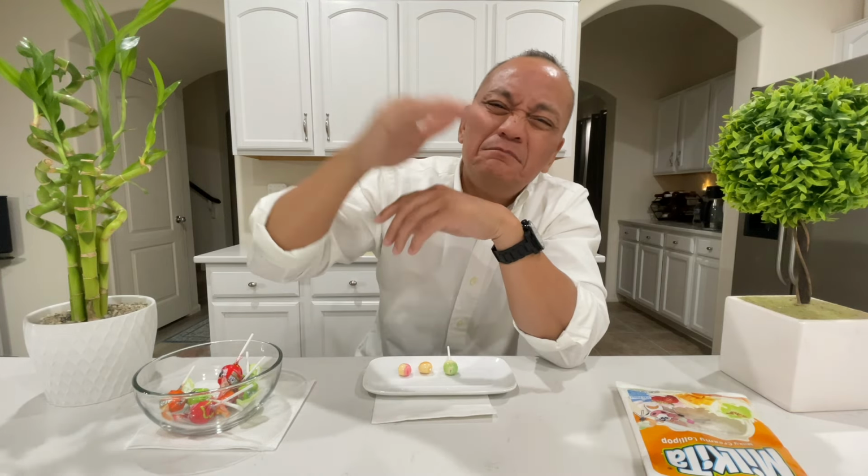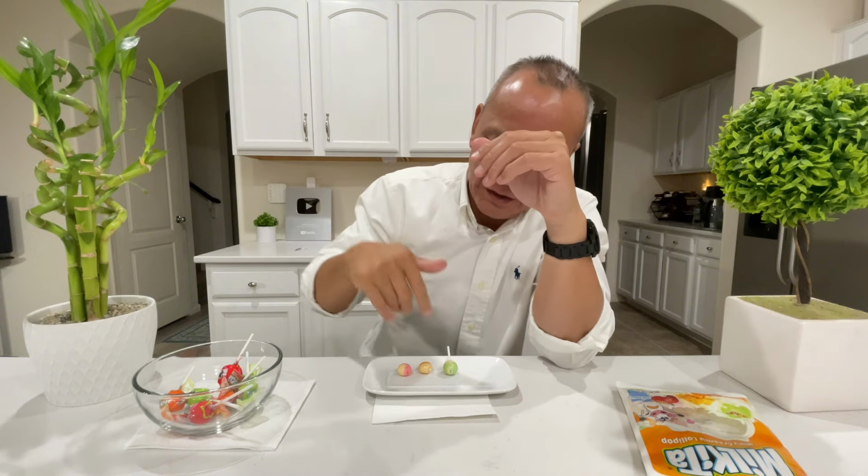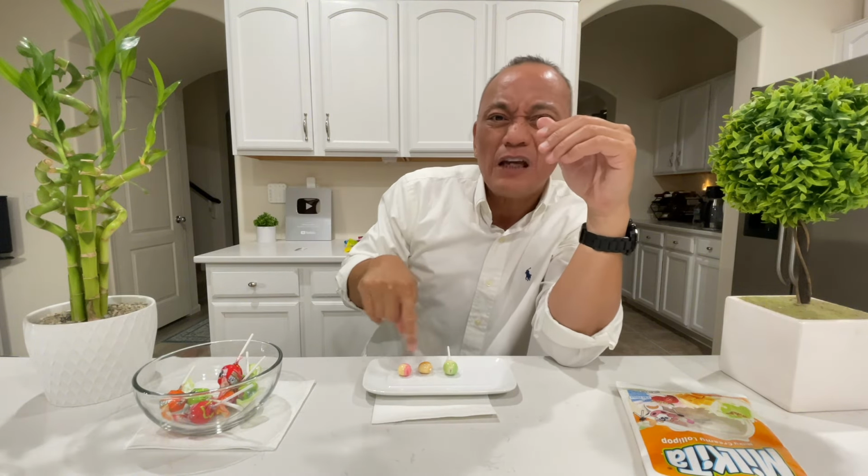So I give the fun level probably a medium. As a matter of fact, it might be a little bit above, because you can try different flavor combos, collide them together in your mouth, and burst with all kinds of goodies, creaminess, fruitiness.